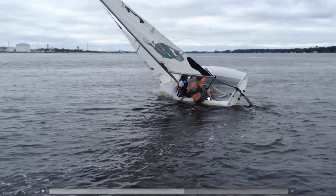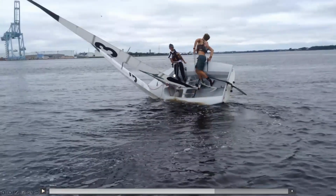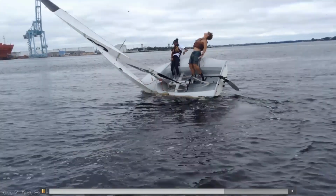Again, feet, knees, chest facing forward for the driver, crew, chest facing aft. Watch how they grab the side of the boat, and look where the rudder is here. It's just popped out of the water, right? They're going up. They're pulling the boat to them. The crew, specifically with that straight arm there, right? Danny's is a little bit bent. But look how far over the boat is here, right? That rudder is significantly out of the water.